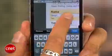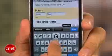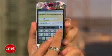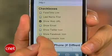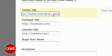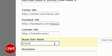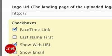You can enter in the information you want, like a friendly closing or something important like your name, but here's some tips. If you want icons to show up next to your work, mobile, and fax numbers, leave the label section blank. You also have the ability to checkmark what other services will appear in your signature. That will allow the recipient of your email to access things like your Facebook, Twitter, or LinkedIn pages, so just make sure to provide the address that directs them to those profile pages. Plus, you can also set up your signature so they can call you through FaceTime and Skype directly.